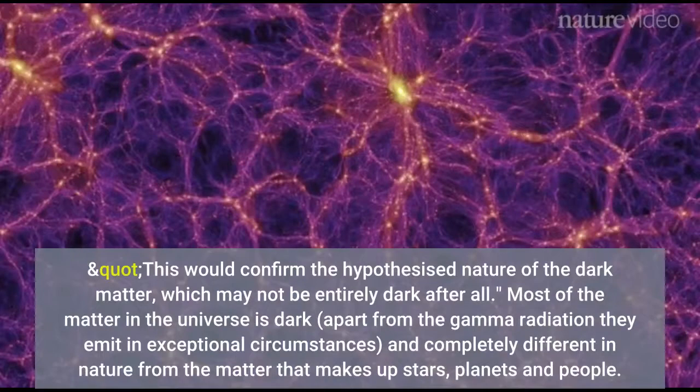This would confirm the hypothesized nature of the dark matter, which may not be entirely dark after all. Most of the matter in the universe is dark, apart from the gamma radiation they emit in exceptional circumstances, and completely different in nature from the matter that makes up stars, planets."